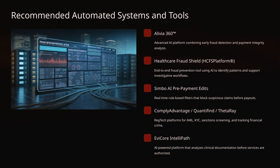Then there are RegTech platforms like ComplyAdvantage, Quantifind, and ThetaRay. These tools are vital for financial compliance. They help with anti-money laundering efforts, customer verification like KYC, sanctions screening, and tracking financial crimes. They're crucial in maintaining regulatory compliance and mitigating financial risks.